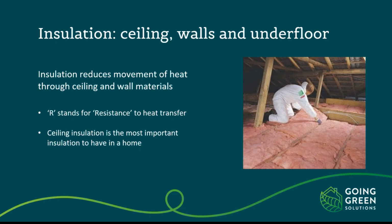With insulation in houses, what insulation does is it traps air pockets in the insulation material, and then having that between you and the outside reduces the ability of heat to move through that. So it stops it coming indoors. If it's summer, it will stop heat flowing from the ceiling cavity into the house. If it's winter, the heat that you've created will rise to the ceiling and the insulation will prevent it from flowing out through the ceiling.